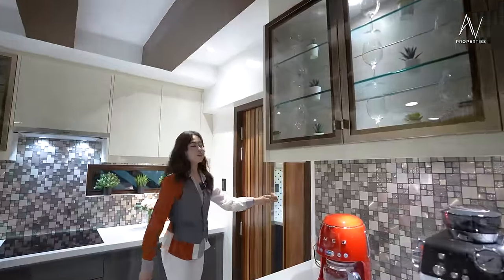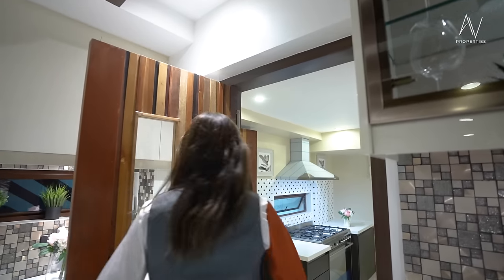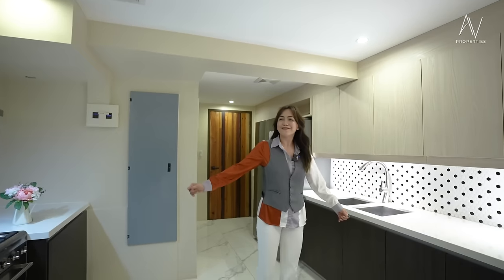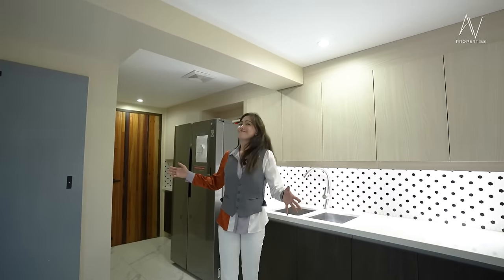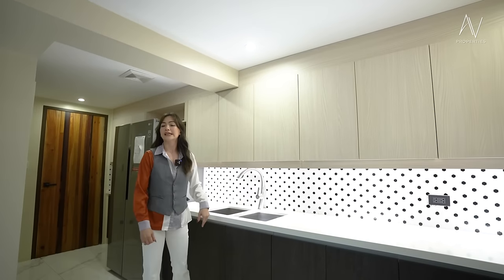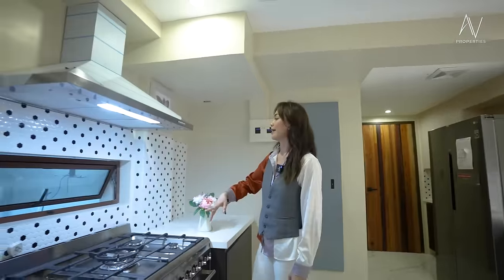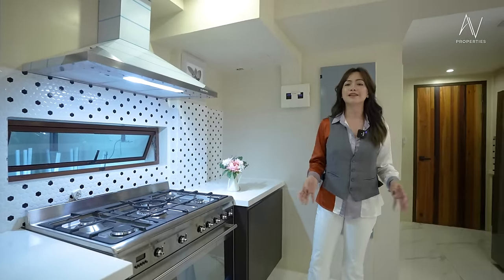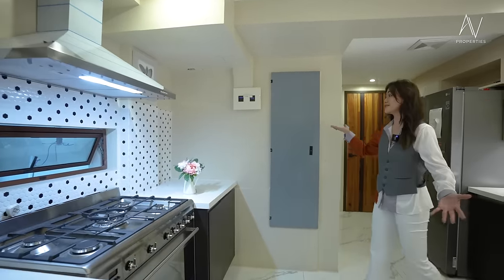Alright, so let's check out the third kitchen. This is the auxiliary kitchen. Let's go. Wow, this is also a delightful space for our house staff, especially when they are prepping the food. So it looks good, smells good. And you have your double sink right here. And another SMEG appliances, your cooktop, your range hood. And the honeycomb backsplash is really nice. It goes well with the color palette that they chose for this part of the room or the auxiliary kitchen.